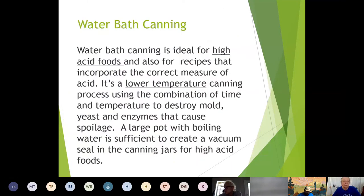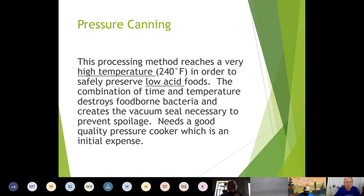All right, we're going to go into depth a little bit on water canning, and then we'll move on to the pressure. It's ideal for high acid foods. You do it at a lower temperature. So you can do your water bath canning on your stovetop. Even if you have a glass top stove, you can do your water bath canning in your kitchen. So it makes it really easy. You just need to bring it up to a boil. It's not that big of a deal. It creates the vacuum very easily with the high acid foods. So again, easy, good place to start. Just need it hot enough, that boiling, to destroy any molds, yeast, and enzymes.